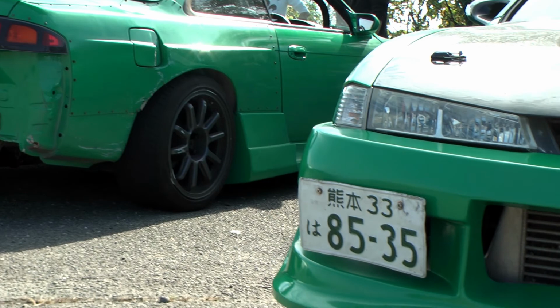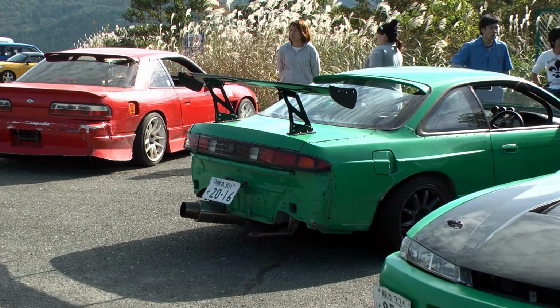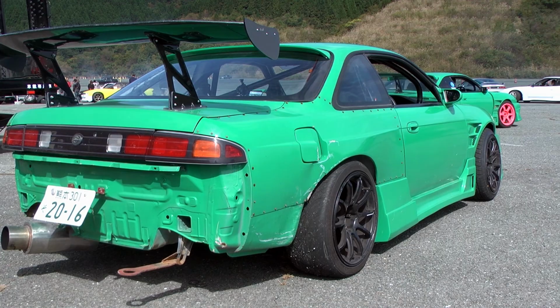On the front end, both cars are running Racing Line front bumpers and 45mm front fenders, obviously for a coupe. Continuing the twin theme, both cars are rocking the same side skirts, Origin Racing Line. Honestly, the only way I could tell them apart on track is by looking at the wheels, which isn't surefire considering how many times drifters change in a day, especially when you run them hard.